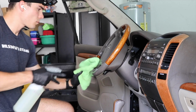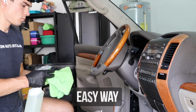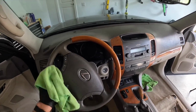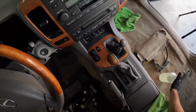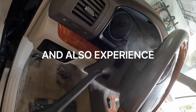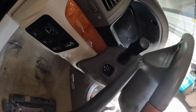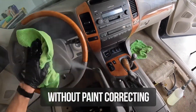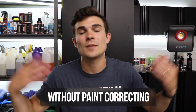About 6 years ago in my detailing business, I wanted a really easy way to offer ceramic coatings to people who didn't really fit into that high income earner category and therefore didn't want to pay high prices, but still wanted to pay a higher price than a traditional detail service would be, and also experience the benefits of a ceramic coating on their vehicle. And so I decided to actually offer ceramic coatings without necessarily paint correcting or enhancing the paint beforehand.